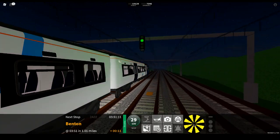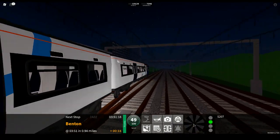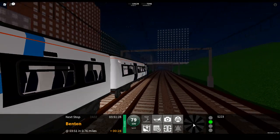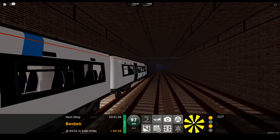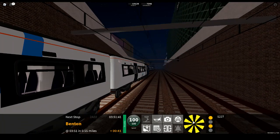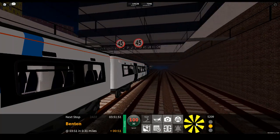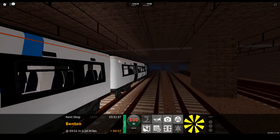Welcome on board this Stepford Connect service to Stepford Airport Central. The next station is Benton. We will shortly be arriving at Benton.